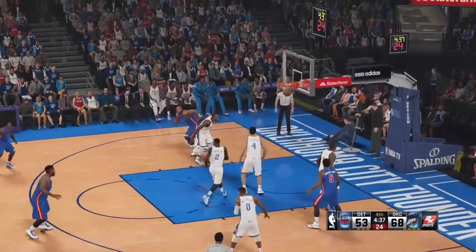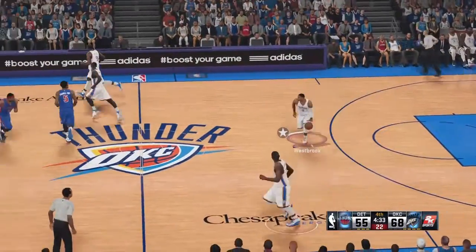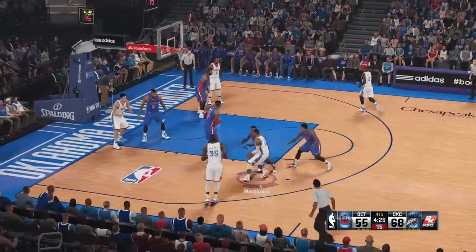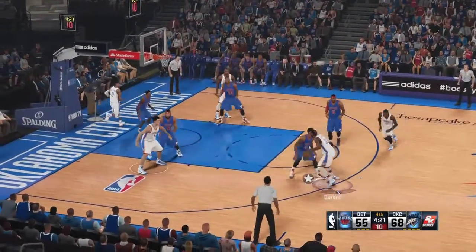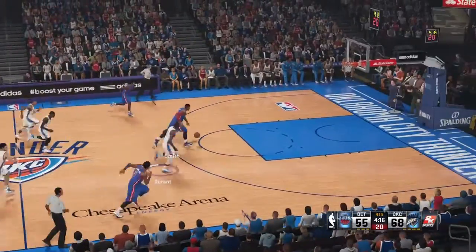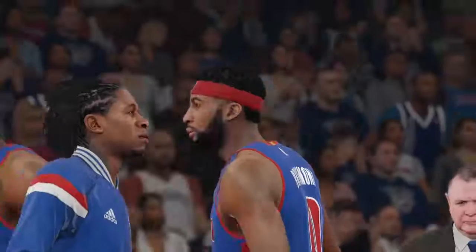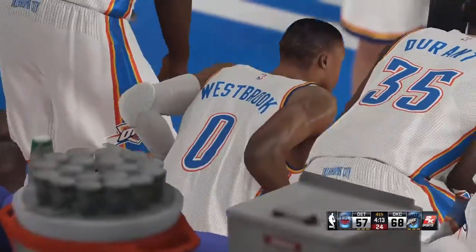Here's Caldwell Pope on the money from 12 feet away. Caldwell Pope's got 5 points now in the quarter. You know, Kevin, he's not always looking to put up big numbers, but he's doing a nice job here. Westbrook against Jennings. Morrow kicks to Durant. It's stolen by Smith. And Smith with a clear path to the hoop. That was wicked! Now a timeout called by Oklahoma City.